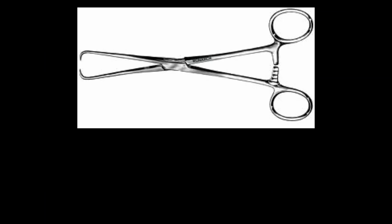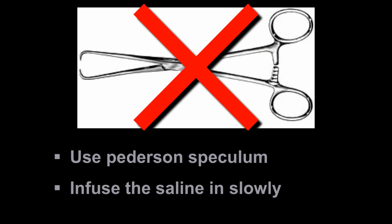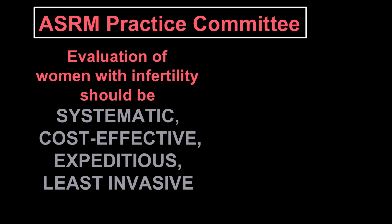So I'm going to go through this quickly. Tips to minimize patient discomfort, since these are pretty much, I believe, a no-brainer. Do not use a tenaculum. I never use a tenaculum. You don't need to use a tenaculum to get these catheters in. They're not IUDs. Use a small speculum. I use the Peterson speculum. You can always use a larger one if you don't have adequate view. Put the fluid in slowly. Blow up the balloon at the widest part of the cavity. The more comfortable the patient is, the easier the exam will be for you as well.